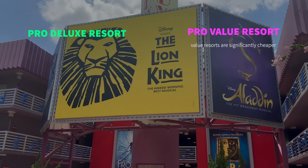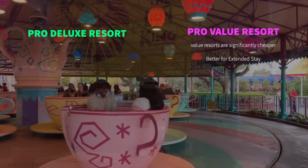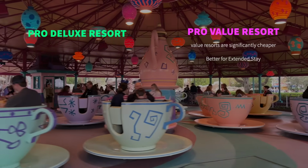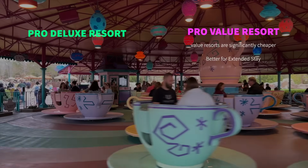at Grand Floridian. So it seems value resorts are better for extended stays, so that you don't have to worry about breaking the bank on just one hotel room. And you can still stay in the Disney bubble all trip long.